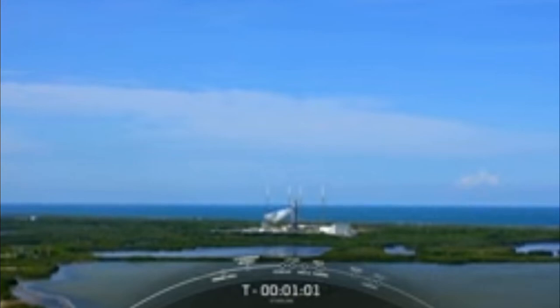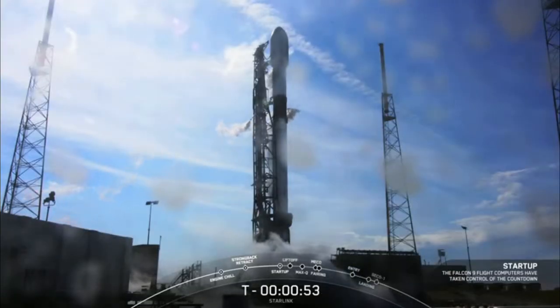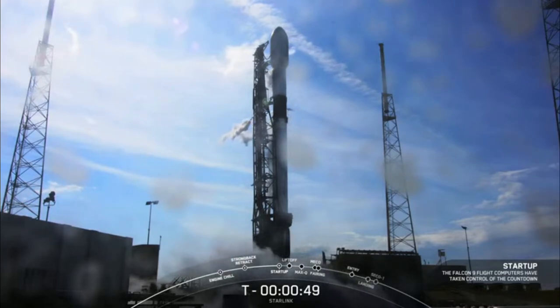And looking like a clear, beautiful day in Florida for an on-time Falcon 9 liftoff. Engine is in startup. So with that call out, Falcon 9 is autonomous through the rest of the launch. Launch director will give their final go for launch up next.